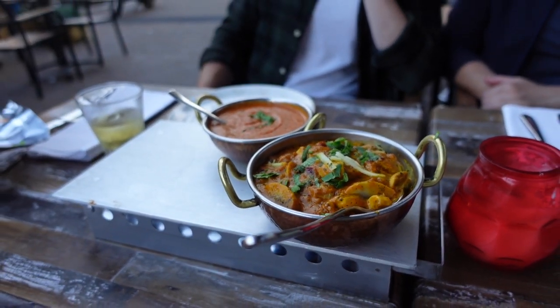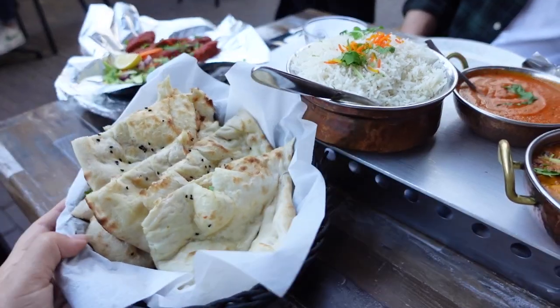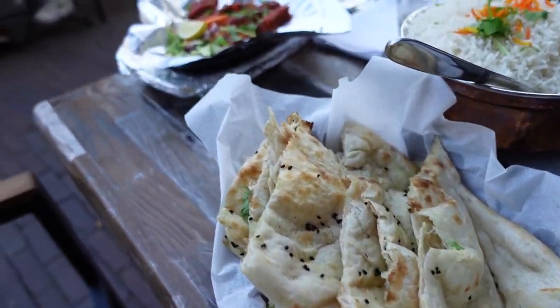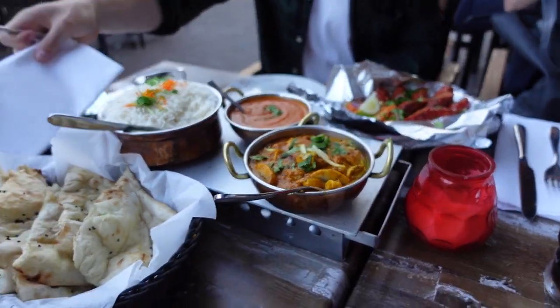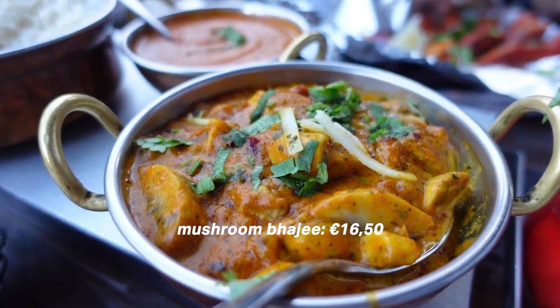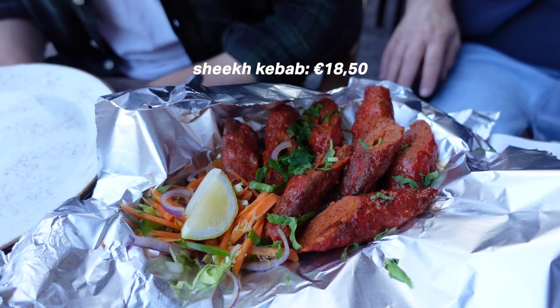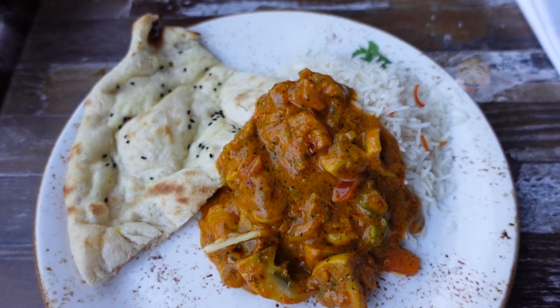For dinner we went for some Indian food and oh my goodness, it was probably the best Indian food I've had in the Netherlands. The mushroom curry that I ate was just simply perfect. We just had some dinner at this Indian restaurant and the food was really, really good.